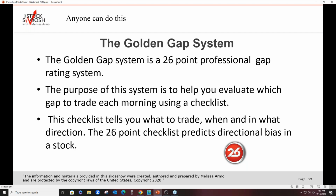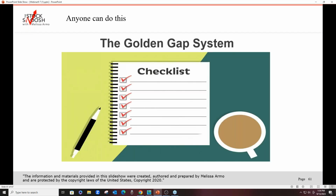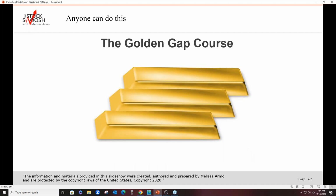The purpose of this system is to help you evaluate which gap to trade each morning using a checklist. This checklist tells you what to trade when and in what direction, and the 26-point checklist predicts directional bias. That's what you need, because if you're going along something that's falling, you're going to lose, and vice versa. Everything I do is based on the gap system. It doesn't matter if I do an option, a day trade, a swing trade. It's always looking at the gap, always looking at institutional money. And again, it's momentum. How do I know it's going to happen? Because I did the pre-market work. I did the checklist. I did the rating system. I figured it out ahead of time. And again, if you're in the room, I'm calling the trades live.